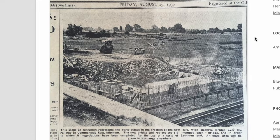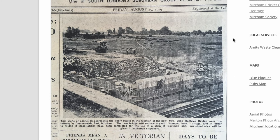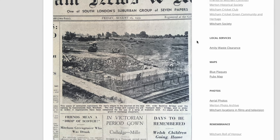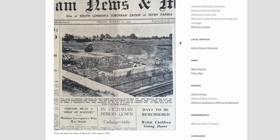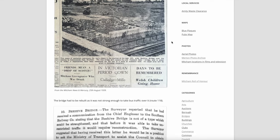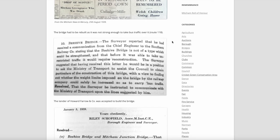The exchange of land idea comes about because of the 1891 Act to Preserve Mitcham Common that basically stipulates that if there is the need of a road widening, for example, in this case, a bridge widening, then part of the common can be given up, but something else has to be given back to make the total the same. Our website goes on to describe that the bridge had to be rebuilt as it was not strong enough to take bus traffic over it, the Route 118.